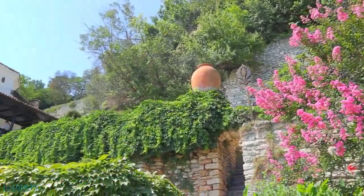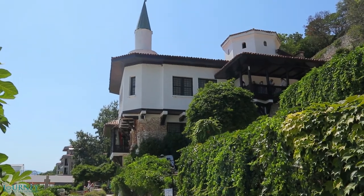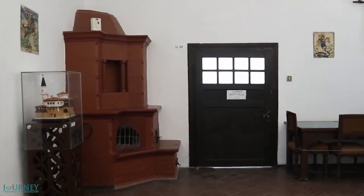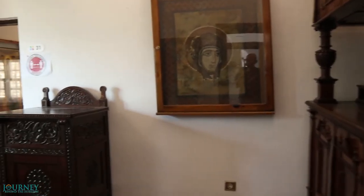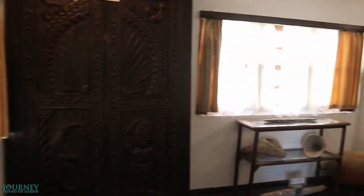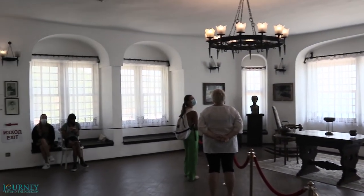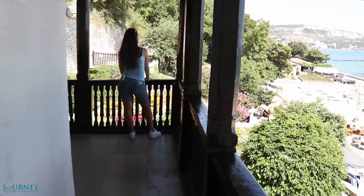Here is the palace. It is built for the Romanian queen when this area was a part of Romania between the two world wars. The palace is small and today is turned into a museum. In its rooms we can see how the life of the queen looked like and many other artifacts from this period. The palace is built beside a beautiful beach where people today can enjoy the sea.